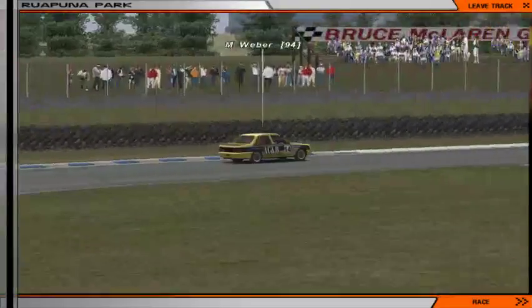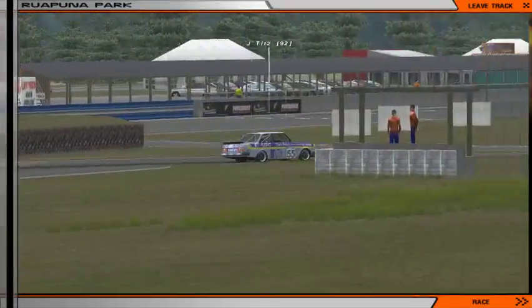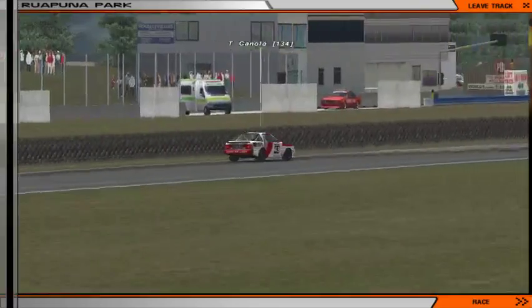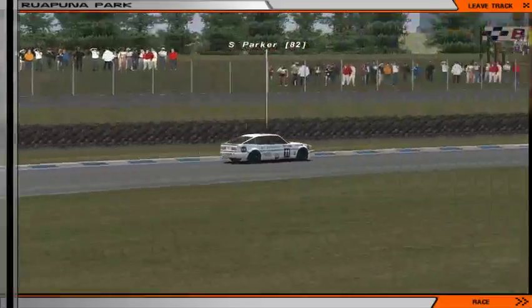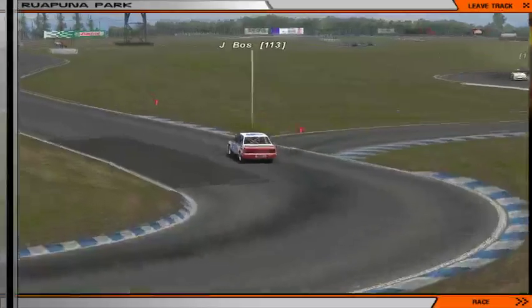And of course the difference between first, second and third, I believe, unless I'm very much mistaken, is 3 points, so they definitely want to take the position from one another to open up the gap.